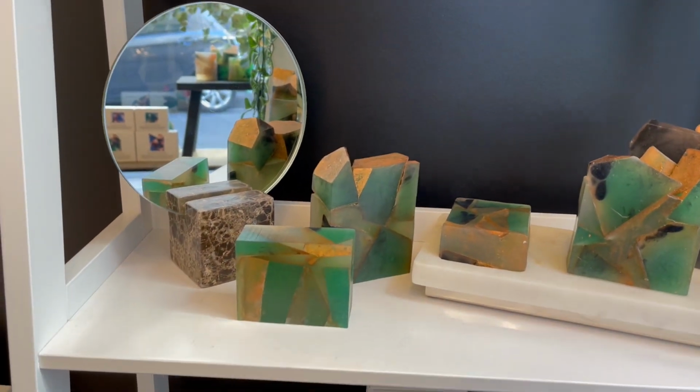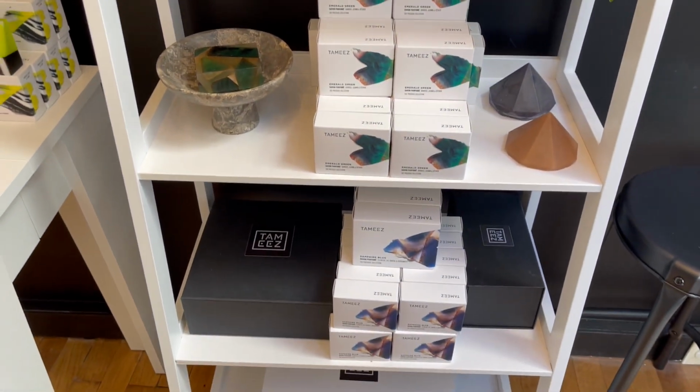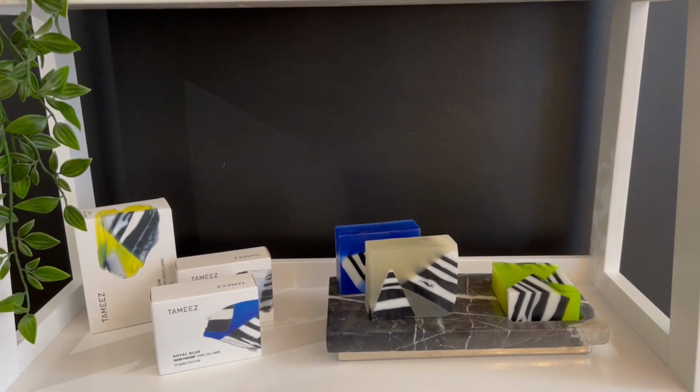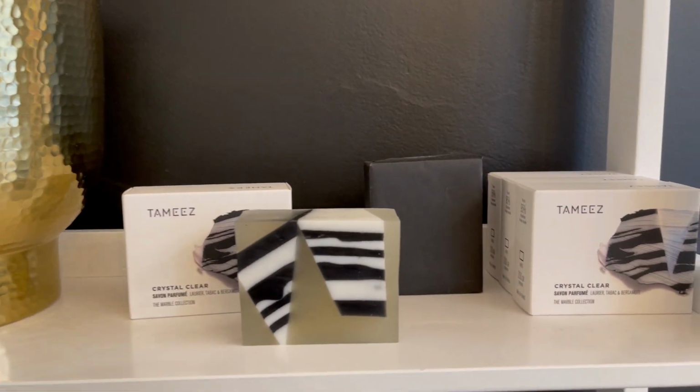This is the precious collection, based on 2 precious stones, emeralds and sapphires. And then I have a more graphic, more pop collection called the marble collection, with graphic lines and neon, bright colors. More will be coming soon.